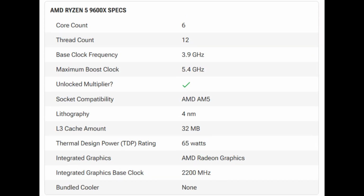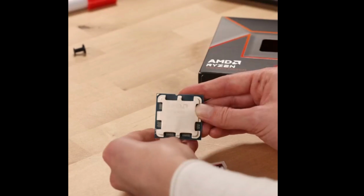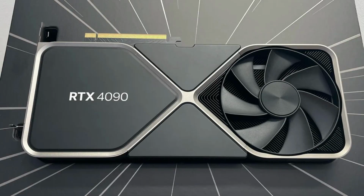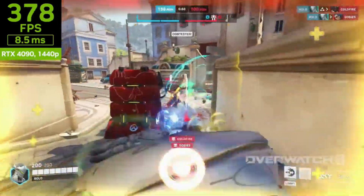This 6-core, 12-thread CPU can run at up to 5.4 GHz, and it's currently on sale for its lowest price ever, $223 at Amazon. The Ryzen 9600X also excels in gaming performance, easily running 1080p games with an average frame rate of 163 FPS. This increases further to 175 frames per second when Precision Boost Overdrive is enabled. These benchmarks were achieved using an RTX 4090 graphics card, so results may vary based on your GPU. However, the key takeaway is that this processor minimizes CPU bottlenecks, allowing your discrete GPU to deliver excellent gaming performance effortlessly.